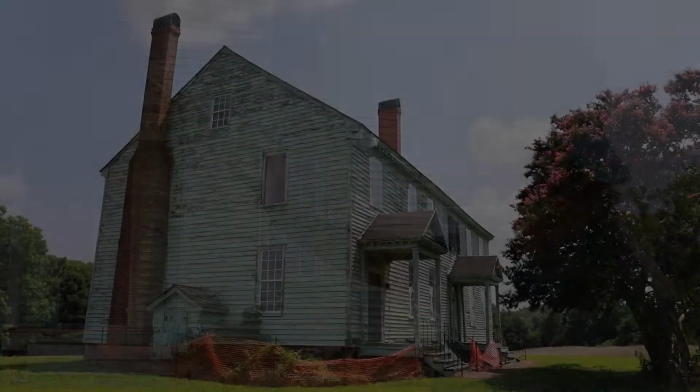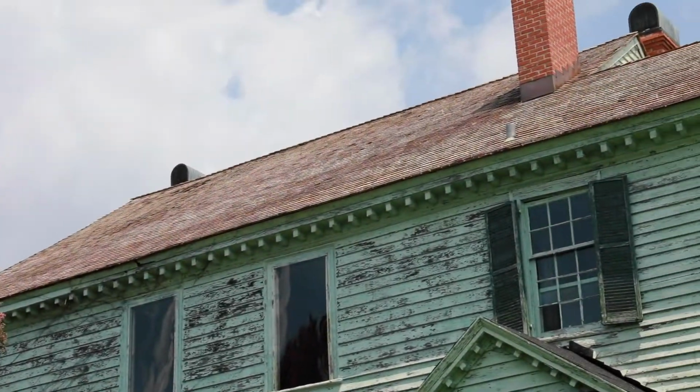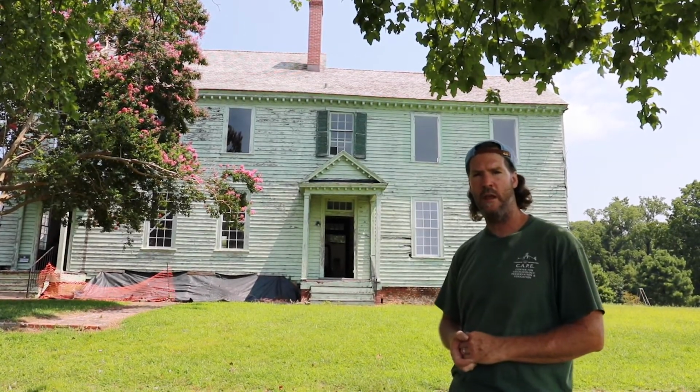So Timberneck House behind me was built, we think, in the 1790s. The original portion is on the left. It was a 2-story, 3-bay house with interior chimneys, which are now enclosed when they put this 1850s wing on that you see on the right. And then on the back side, in the 1930s, they added a kitchen. So it's had 3 periods of renovation or addition, all done by the Catlett family.